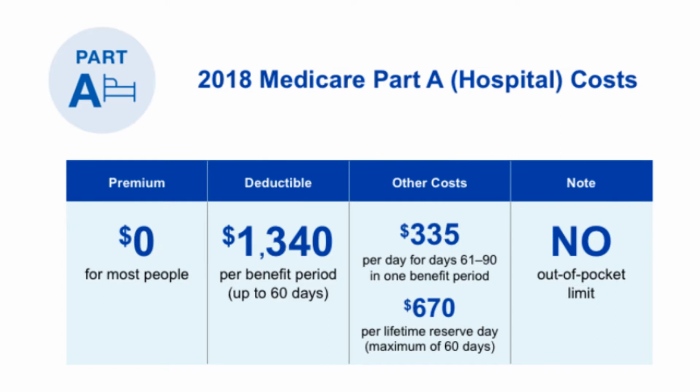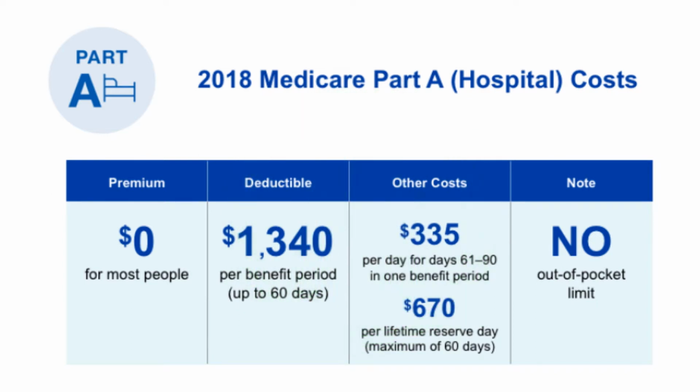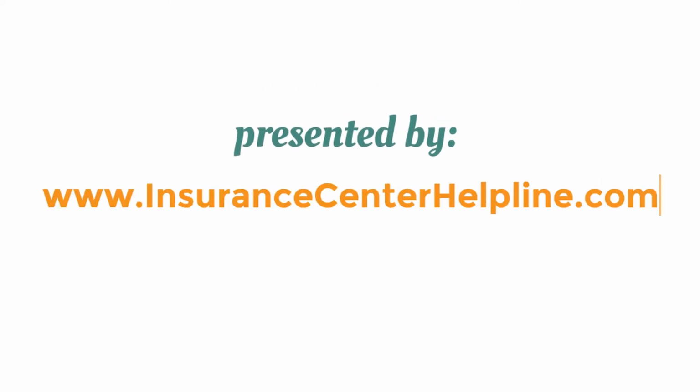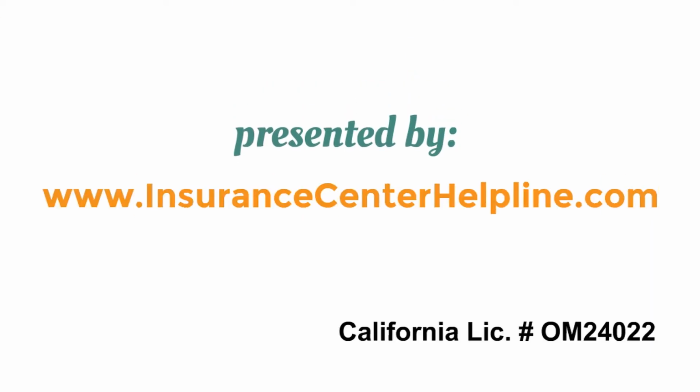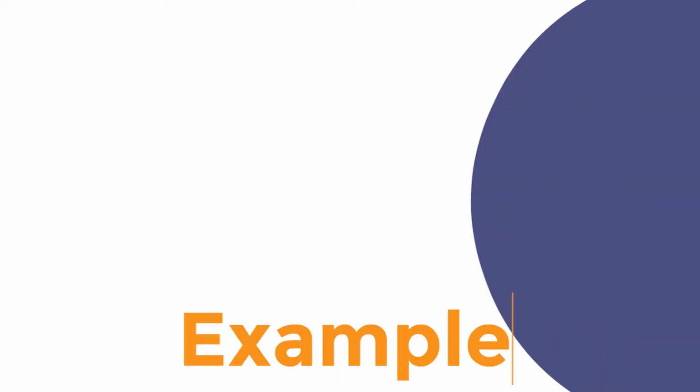Each year, the figures change. I will try to update the information accordingly. If you are watching a recording of this presentation, please consult with your agent or get an update on the current year costs. If you don't have an agent, feel free to reach out and we can provide this information with no obligation. Let's look at an example to see how Part A costs might play out.